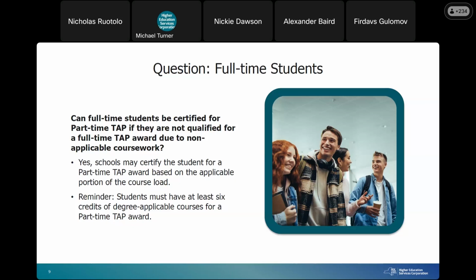And for the final semester of study, it's 1 course that's required of any credit. Could be a 1 credit course, 2 credit course, 3 credit course, and then the remainder of the credits that they need to be full-time could all be non-applicable coursework. So you may not need to certify a student for part-time TAP in that final year of study, those last 2 semesters, if you can apply the leniency to them and they could then be considered for a full-time award.